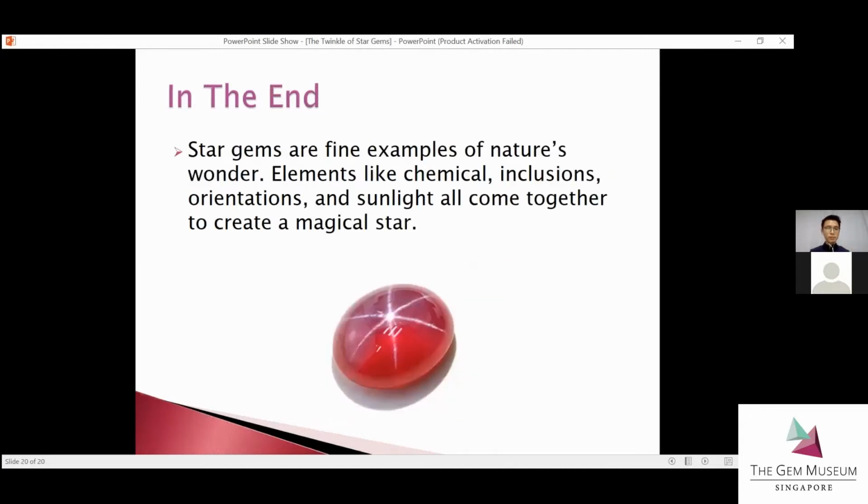So in the end, a star is a very fine example of nature's wonder, right? How can you imagine holding a star in your hand, or even wearing a star on your finger, right? Nature just has so many surprises, because to make a star, it involves aspects and elements such as the chemical composition, the right chemical to create the stone, the inclusions, and the inclusions have to be oriented correctly to reflect the light to make it into a star. And most importantly, the sunlight. All of them come together to create this magical star.